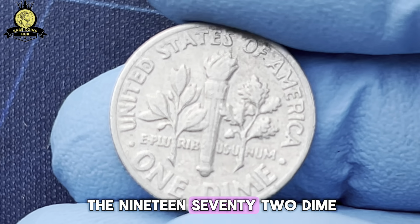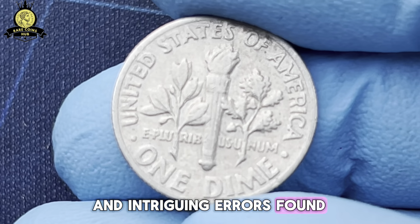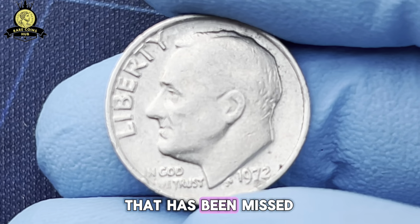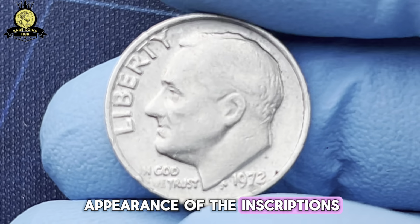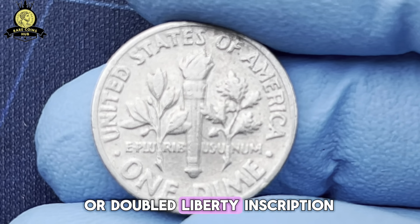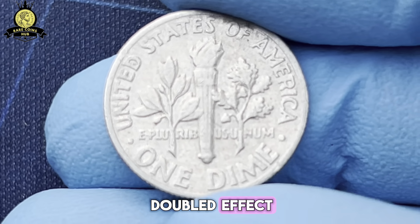In the case of the 1972 dime, there were several types of errors that have drawn collectors' attention over the years. One of the most common and intriguing errors found on the 1972 dime is the double die variety. This happens when a coin is struck with a die that has been misaligned during the minting process, resulting in a doubled appearance of the inscriptions or designs. In the case of the 1972 dime, collectors found coins with an overlapping or doubled Liberty inscription, as well as the date, 1972, being imprinted more than once, creating a blurred or doubled effect.